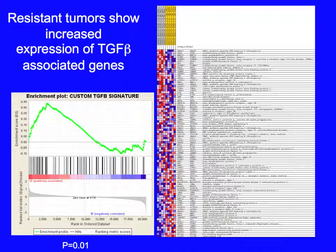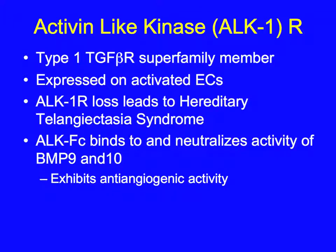Another thing that we've learned from our animal models is that resistant tumors show an increase in the expression of TGF-beta associated genes, and that's sort of shown here in this busy slide, but this pattern here suggests a predominant increase in things associated with TGF-beta. And that prompted Rupal Bhatt at our institution to look at inhibitors of activin-like kinase receptor.